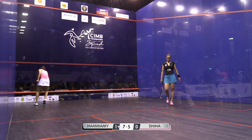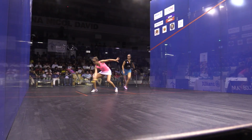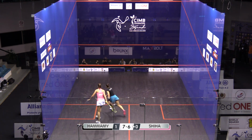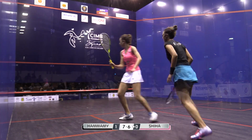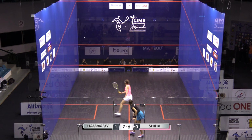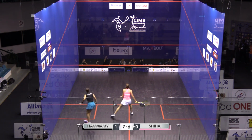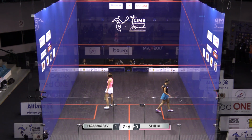Shots. Very good. And out. 6-7. Comes right down the back of the ball. She read that one like a book, but she's still under the cosh. Stepping onto it early here, Shiha. Oh, lovely. Brilliant shot. Great control there.